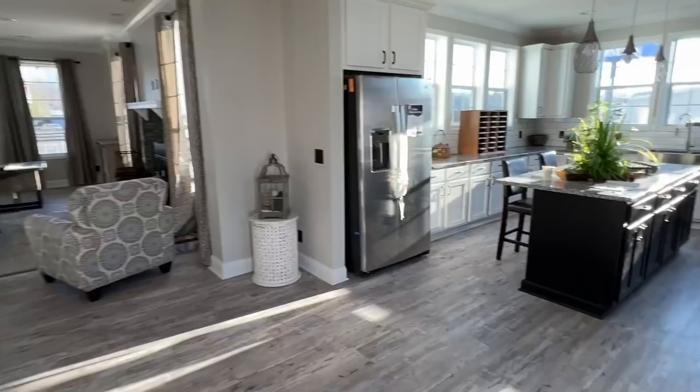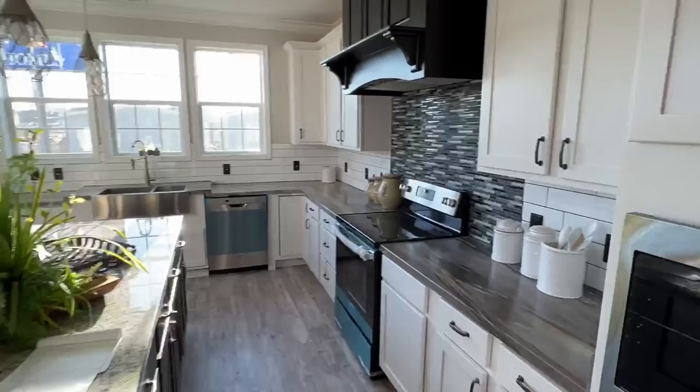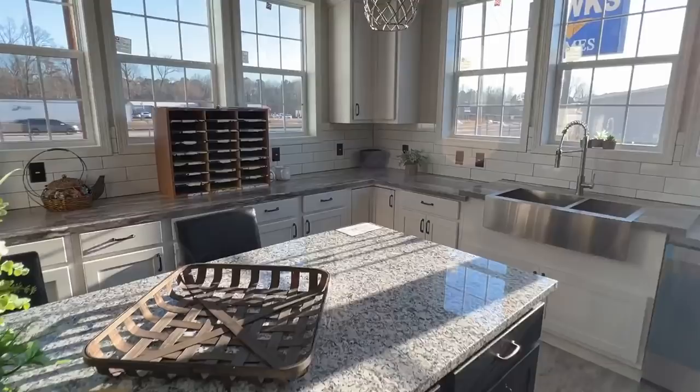We got the built-in microwave, stainless steel appliances, GE appliances. Got the granite countertops. I'm pretty confident that's granite. I did another tour, I wasn't exactly sure. I think it's granite. It looks like granite.